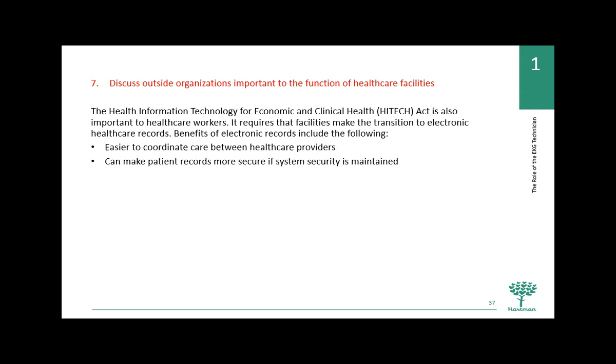The HITECH one was more focused. There's another one like HIPAA that's focused on those electronic health records, the EHRs.